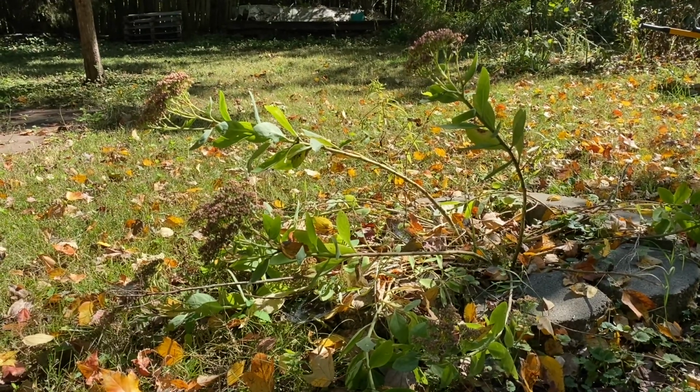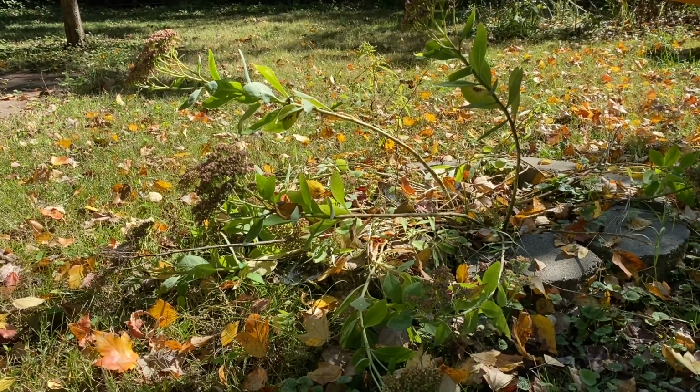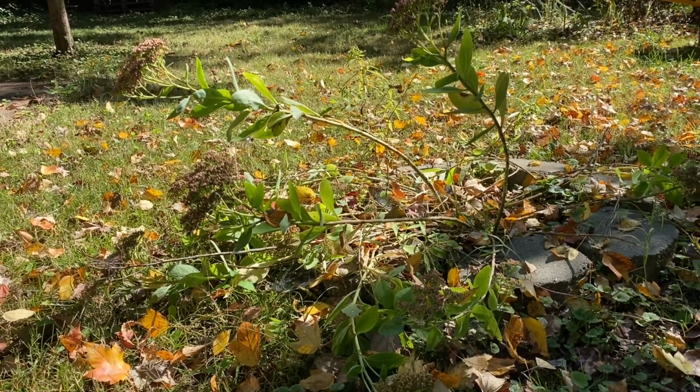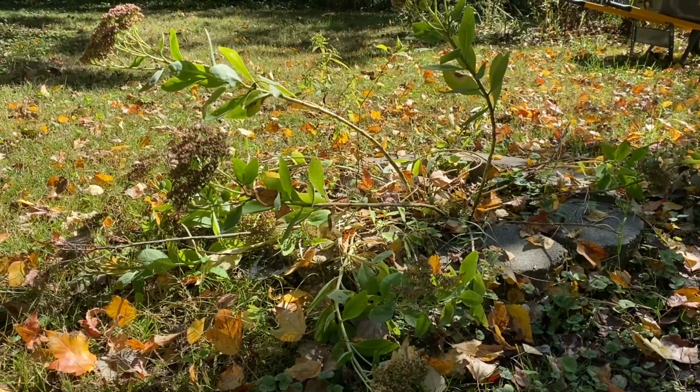Ideally, to cut them back, I would do that in the spring, but I'm going to go ahead and try it now and just make a pretty bouquet and hopefully just mulch it well this winter and see how it does.